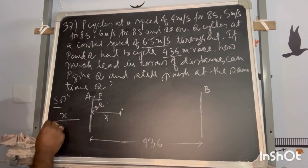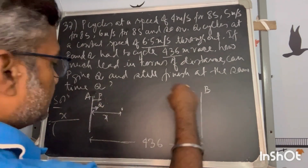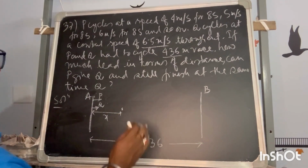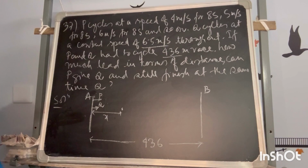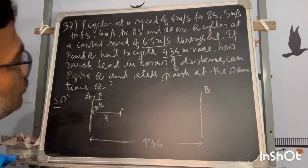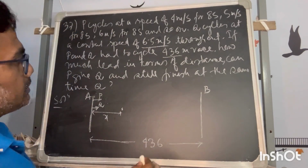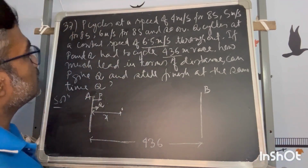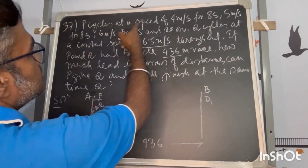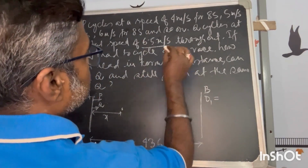If I consider time is the same, this distance is covered by their relative speed and they will reach at some time. But calculating relative speed in this case is very difficult because P has variable speed. So we can go another way to reach a conclusion. If I calculate respective distance in each case, how much he is moving, d1, because the total distance we know has to be covered.